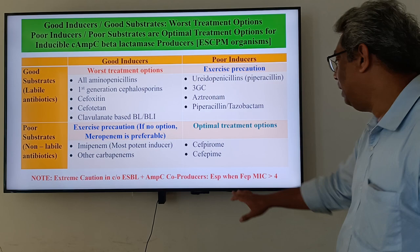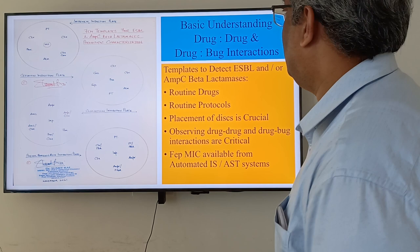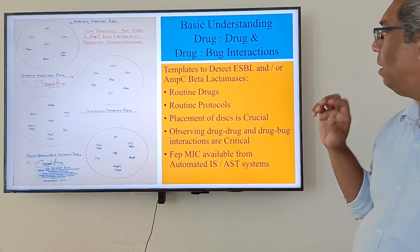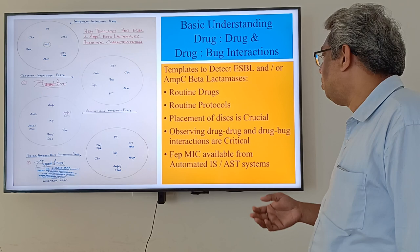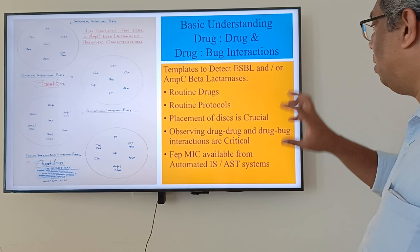Especially when the cefepime MIC is higher, you have to be very careful what drug to use. Now, basic understanding about the drug and drug bug combinations on the plates. Now, how can templates be designed? These are my copyrighted templates which I have designed for the AmpC beta lactamases, where you can use routine drugs, routine protocols, and the placement of discs becomes very crucial. Drug and drug bug combinations can be observed, and of course, cefepime MIC can be seen.